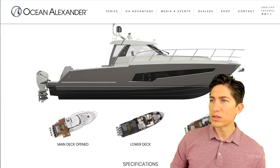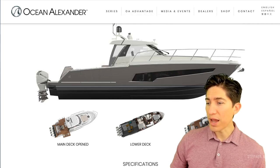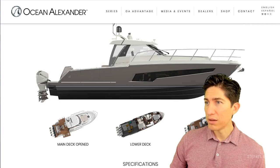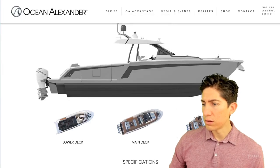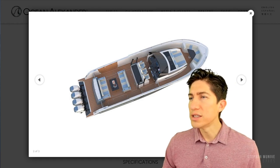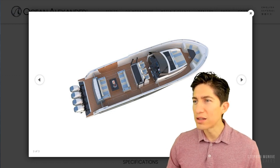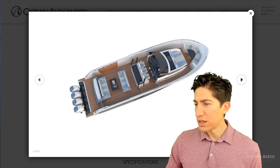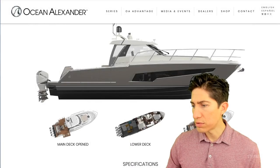Wow. The hull looks even... I wonder if it's a completely different... I mean, I'm sure the hull is the same, but everything from mid hull up could be different. Yeah, it looks like the Coupe gives you, let's see. Can I zoom in more? So this is the upper deck. You've got that nice European style seating in the back. And here, I want to see the deck.